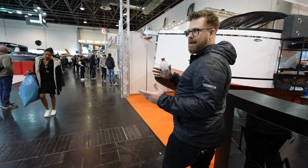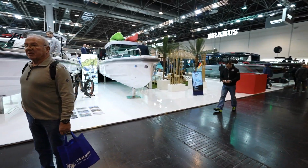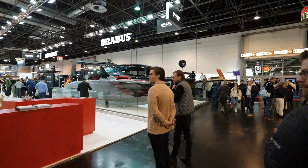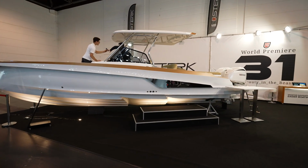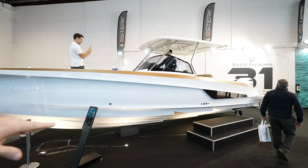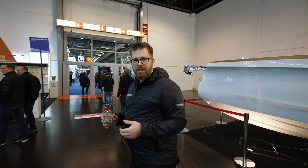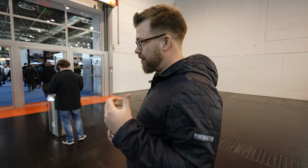We go past the Axopar stand, past the Brabus Shadow 300, based on the Axopar 25, but with a 300R and the Brabus finish. And then we can see quite a slick looking boat, the Stirk. It's got a sort of modern forward wake bow, good steps, nice stainless work on the freeboard of the hull. However, I wonder how long that will last when you come a few times up to a dock. That nice stainless may start to not age so well, but it looks very pretty, certainly.